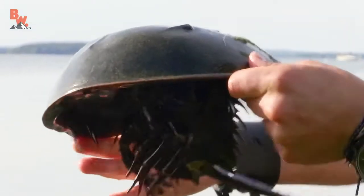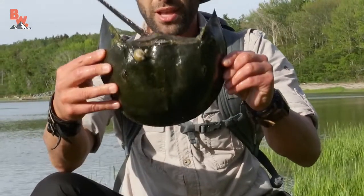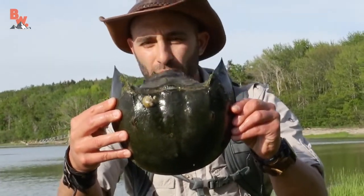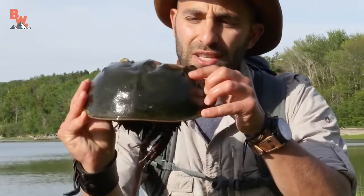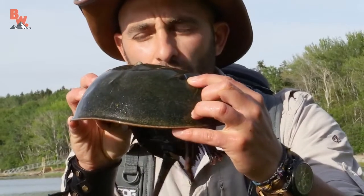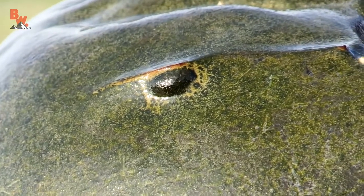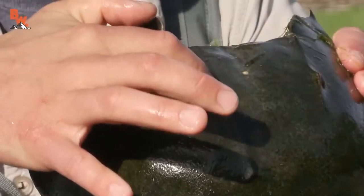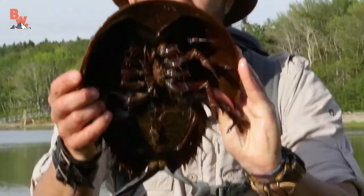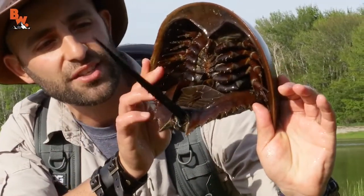Now, if you look straight on, where it gets the name horseshoe crab, let me hold it like that. Looks just like a horseshoe, right? Totally. And if you look right at the front of the face there, you see these little spots? Those are compound eyes. Actually, this animal has 9 eyes in total. The 2 right here, 5 light-sensing eyes on top of its carapace, and then on the underside, 2 simple eyes that they actually use to kind of sense their environment.